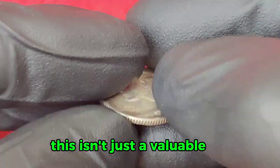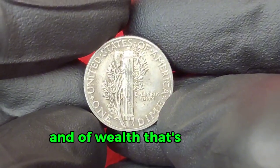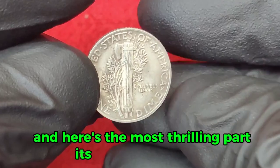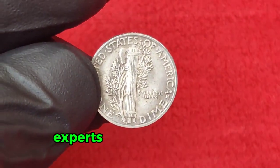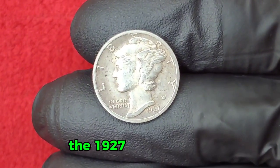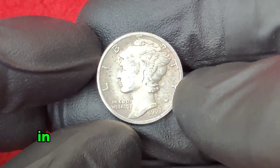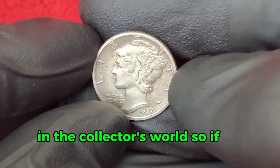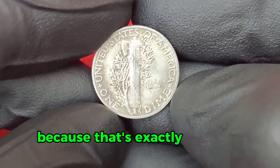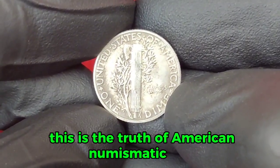This isn't just a valuable coin, it's a symbol of endurance, of artistry, and of wealth that's literally grown over time. And here's the most thrilling part. Its value is still rising. Experts say that as pristine examples become harder to find, the 1927 Mercury dime could easily become one of the fastest climbing silver coins in the collector's world. So, if you ever come across one, treat it like a treasure chest in your hand, because that's exactly what it is. This isn't fantasy. This is the truth of American numismatic gold.